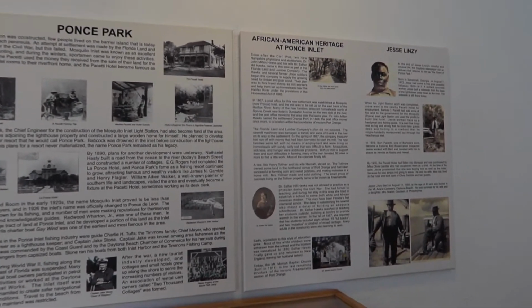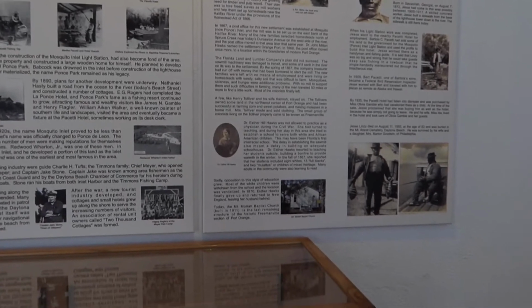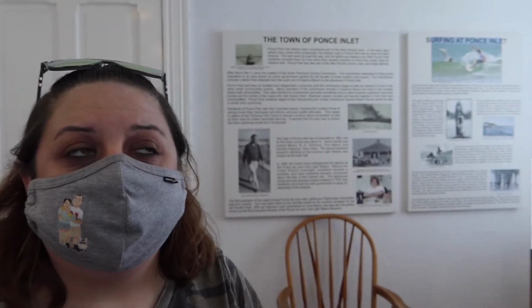They have even a whole thing about the African American heritage at the inlet. They had stuff about women and natives and all that too, which is pretty cool.